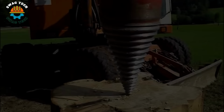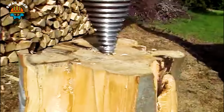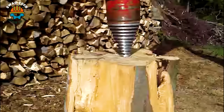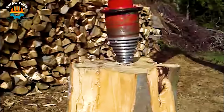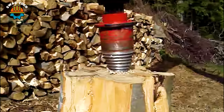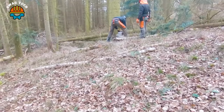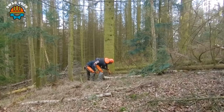A mobile excavator with a drill bit approximately 122 cm thick swiftly and effortlessly pierced through massive chunks of wood. Huge blocks of wood were cut down by saws with fast speeds and sharp blades.